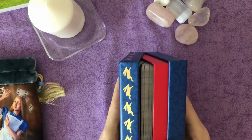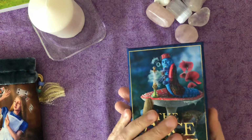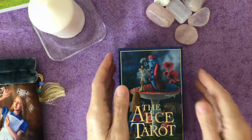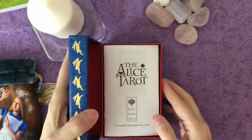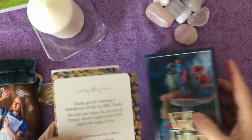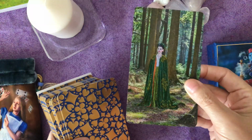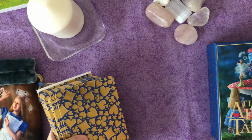The box is Baba Studio's wonderful clamshell, sturdy cardboard, beautiful. Now this is the second edition. I did not get in on the first edition. This is the second printing. The first edition is sold out, I assume going for a lot of money on eBay. It does come, let me see. No, I kept the Baba Studios art card in there. I think I'm going to put it someplace else.